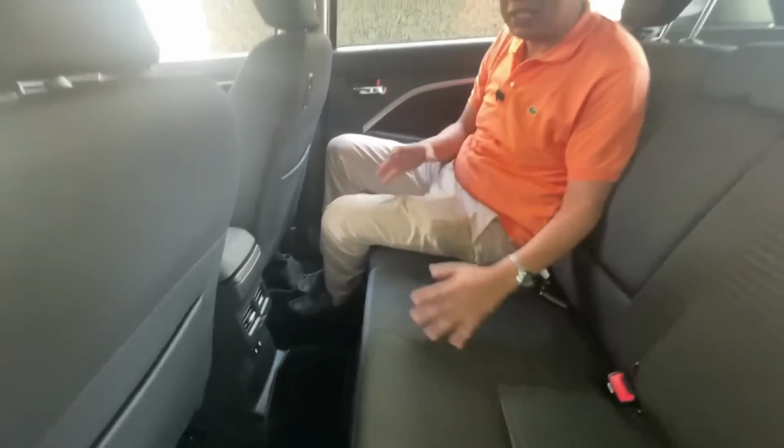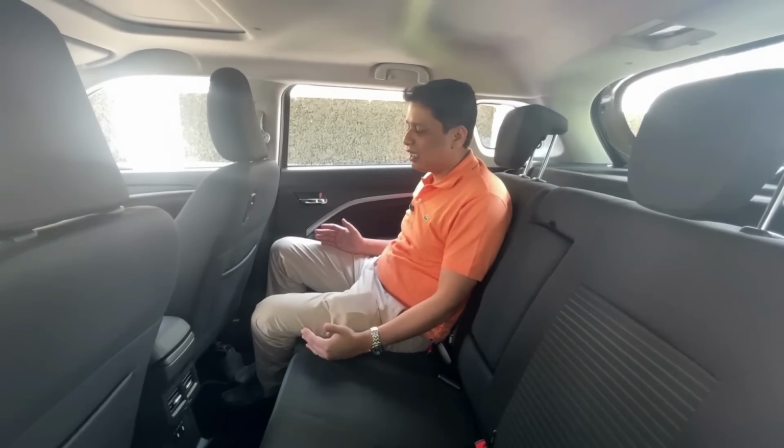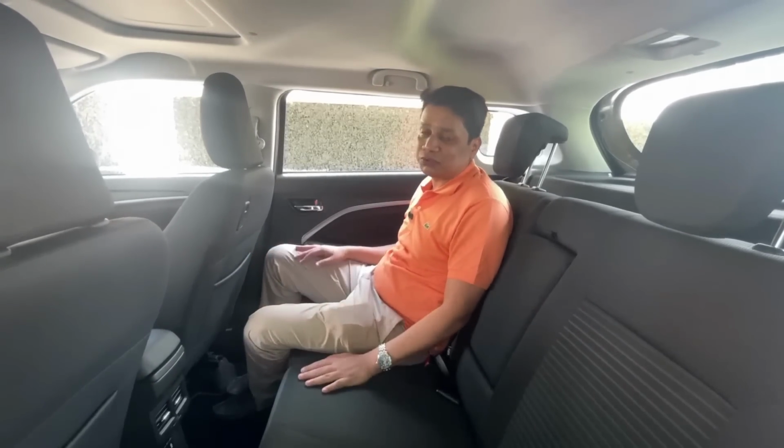You also get an almost flat floorboard here. There's a bit of a hump, but it's not too much. So whoever's sitting here has plenty of place to stretch his feet. It's also a generally wide car, so 3 people should easily fit into these seats, and whoever's sitting in the middle will have a lot of place to stretch his feet.